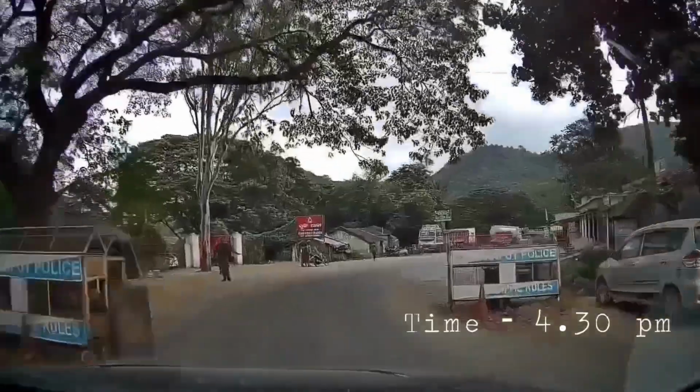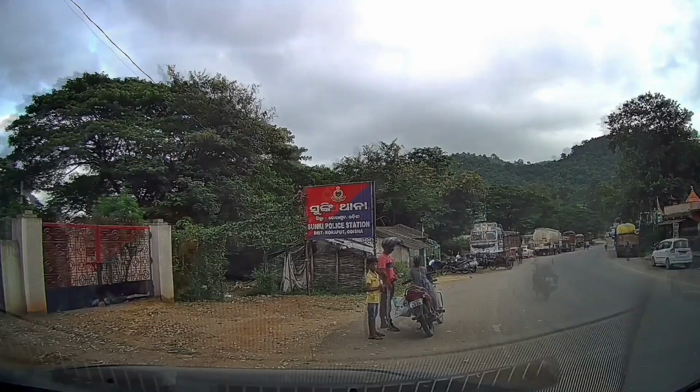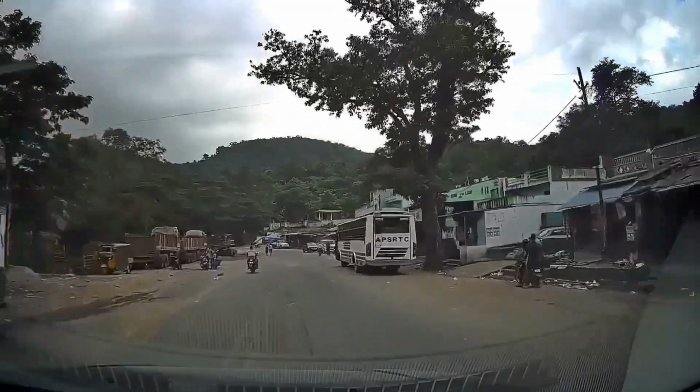It's 4:30 pm and we have reached Sunki. We were stopped at the checkpost near the Sunki police station. The officers checked our boot and asked us about the details of our journey before we proceeded to enter Andhra.